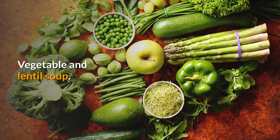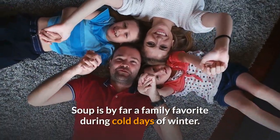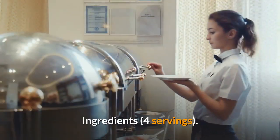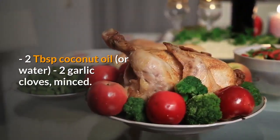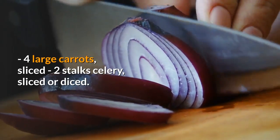Vegetable and lentil soup. Soup is by far a family favorite during cold days of winter. This soup can be made in advance and stored for lunches. Ingredients: 4 servings. 2 tablespoons coconut oil or water. 2 garlic cloves, minced. 4 large carrots, sliced. 2 stalks celery, sliced or diced.